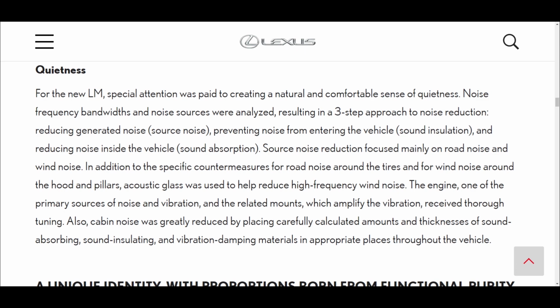One thing that I did watch in reviews many years ago when the first LM came out was the noise from the back seat. If you are talking about business, billions of dollars of business, and your chauffeur's driving in the front, they can actually hear what's happening in the back. I don't know if this version will change, but let's see when people actually get to drive it and see if that has improved.